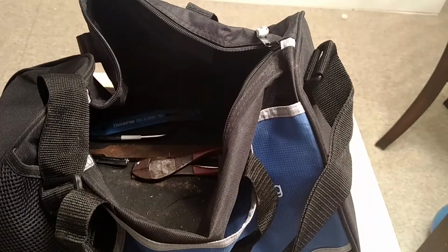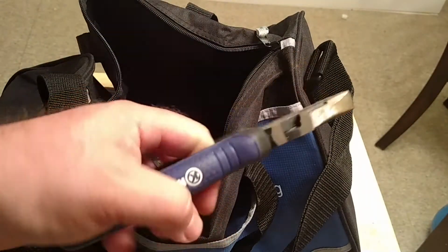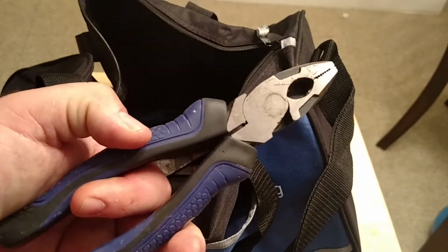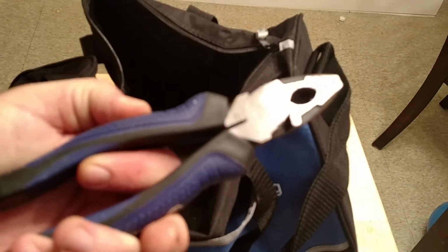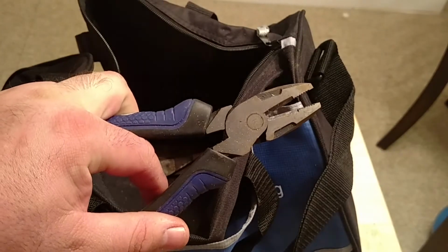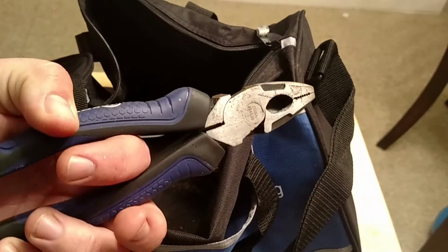Linesman pliers. A pair of linesman pliers is fantastic. I think they're the most useful kind of pliers in that they have the cutter, and they have the ability to turn nuts and bolts. They're usually pretty big and stout and heavy.